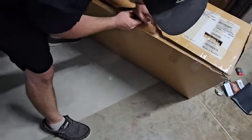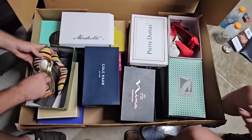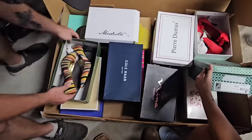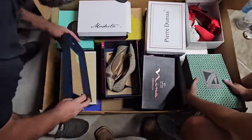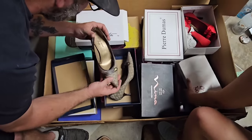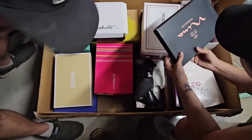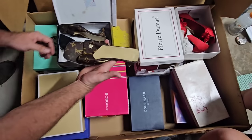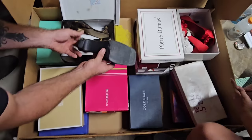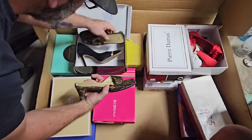OMG, y'all. Here, I have a knife if you need it. OMG. Love it. All right, these are J. Renee. Poor J. Renee there. Are the Kohans in here? Okay, these are Anne Klein in a Kohan box. Hey, she loved her shoes. Nina. Oh, Louis Vuitton. Look at that. We got some Louis. Oh, man, they are worn out, though. She wore them.